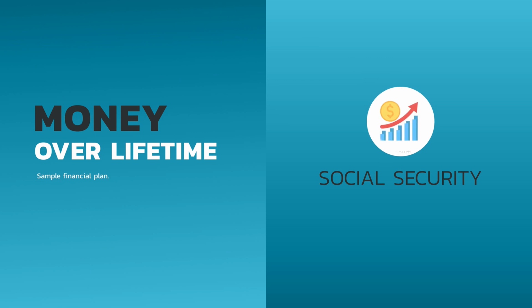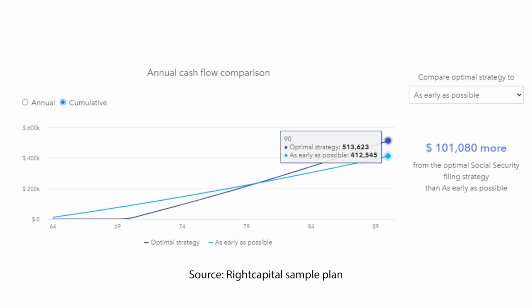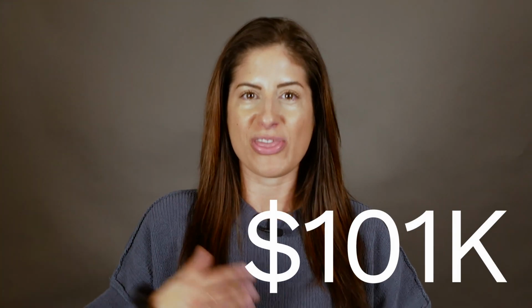So here's an example of how delaying Social Security can actually impact the amount of money that you may receive over your lifetime. This is a sample financial plan showing how someone with the certain details that I've outlined could earn $101,000 more over their lifetime, assuming that they live until their estimated life expectancy, of course. But they could increase how much money they earn over their lifetime by $101,000 by waiting until age 70 to take their Social Security. That's a huge chunk of change, my friends. $100K extra over your life can be extremely helpful.